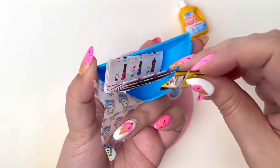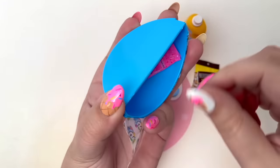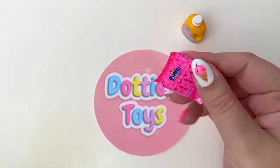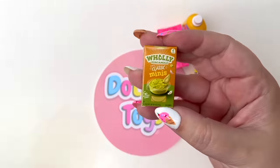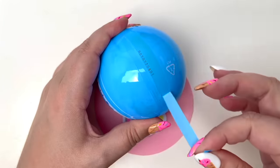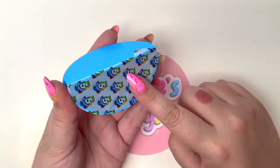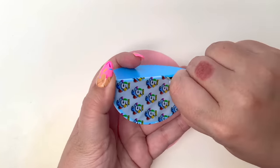We got ourselves another one of the Hershey miniatures. All right, so this is a repeat, but it's a really good repeat. We have some of the pink peeps. And we have another Holy Guacamole. All right, so we have 5 balls left, including this one. I'm curious what else we are going to find.